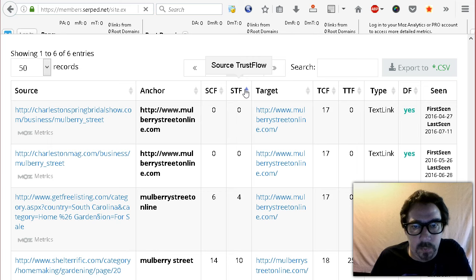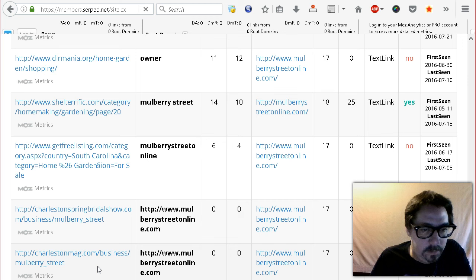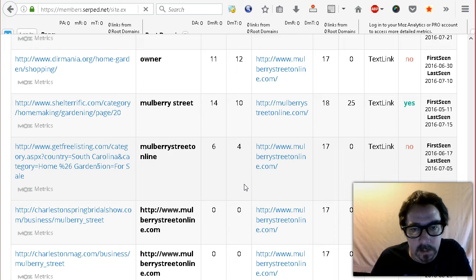So this has a link, antiquevintageappliances.com, home garden shopping, shelterific category. Okay, it's showing that all of these look relevant. And this one has a trust flow of 29 and 21, 12 and 11, 10 and 14, 4 and 6. And these are all the target URLs.